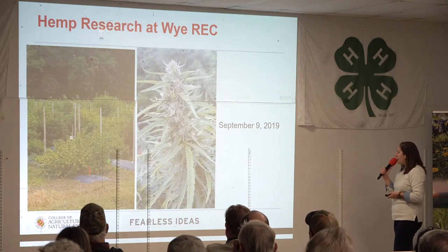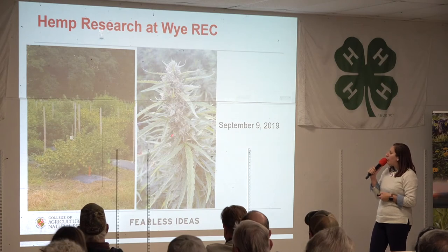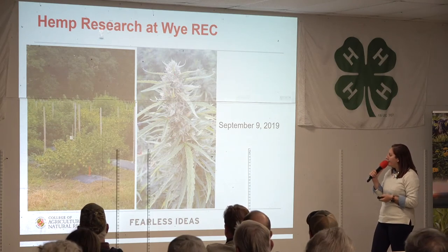As we entered into early September, this is when we entered into flowering. So there's our beautiful bud right there. I'm going to talk a little bit about that in a second.